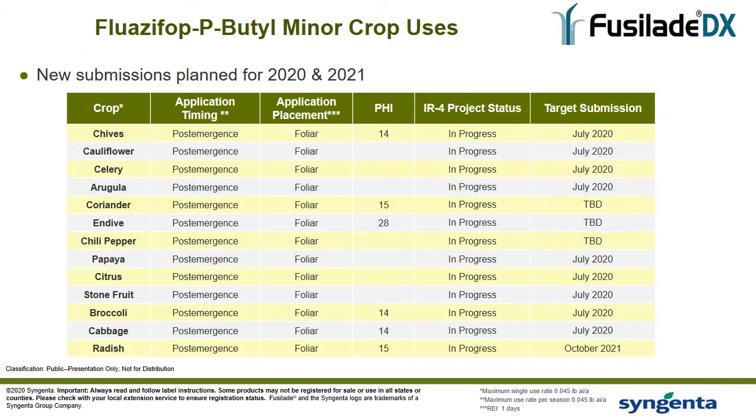An update on the fluazifop-P-butyl minor crop uses. This is for Fusilade DX. There's been a lot of work ongoing over the years through the IR4 project, and these are some of the new submissions that are being planned for 2020 and 2021. So going in 2020: chives, cauliflower, celery, arugula, papaya, citrus, stone fruits, broccoli, and cabbage.